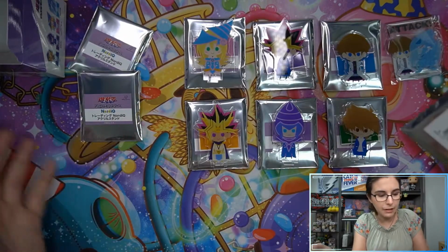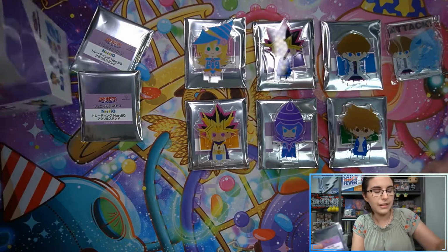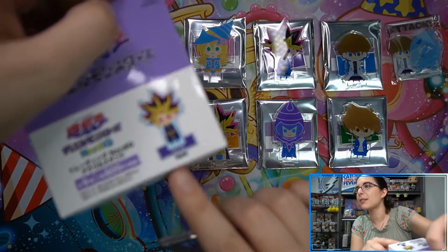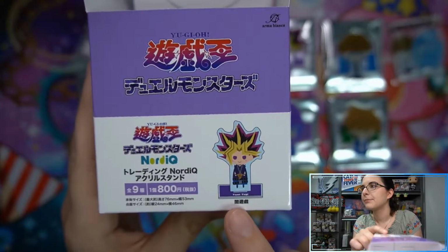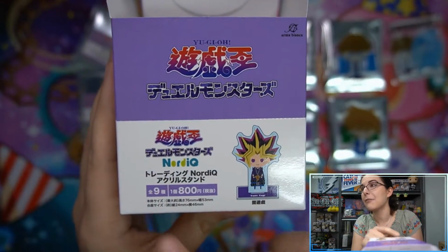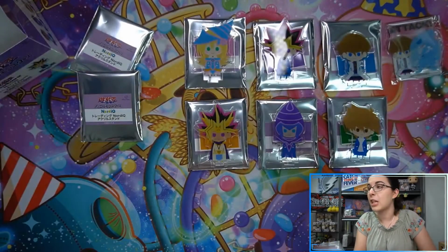Oh, somehow I miscounted. What? Oh, because there is 9 in here. I just assumed this was Yugi. We actually do have Yami Yugi here. I'm just dumb. It says 9 right there. Somehow I counted. I was like, there's 9. I was like, yep, that's 8.